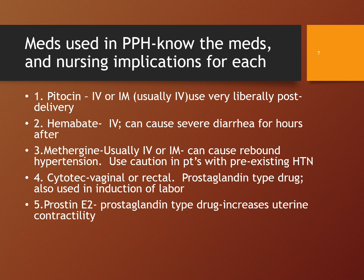Hemabate is given IV. The number one side effect of that is severe diarrhea, and they can have it for hours afterwards. You also need to make sure you know your patient's history. If your patient has asthma, this is not a medication you want to give them. So if your patient has a known history of asthma, you need to notify the doctor if he's ordering Hemabate.